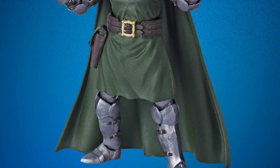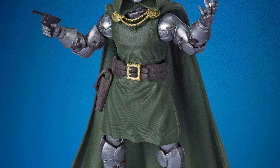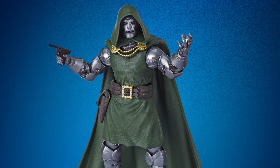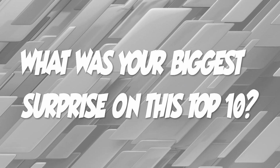I love this figure. It's an incredibly detailed sculpt with great posability and a good paint job, and was surprisingly abundant in my area. If you're just starting out collecting Marvel Legends, I actually recommend this as a cornerstone collection foundation piece. Question of the day, what was your biggest surprise based on the results of this vote?